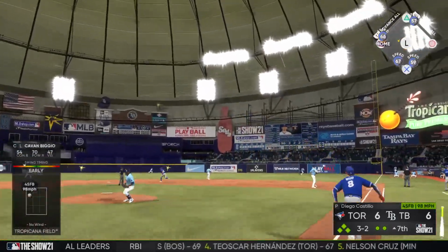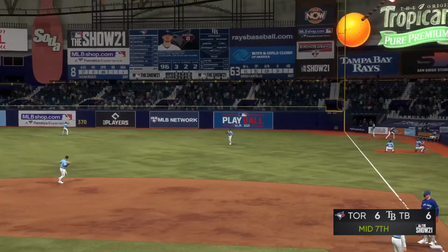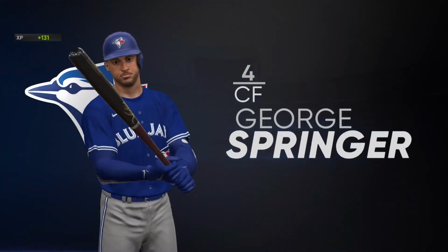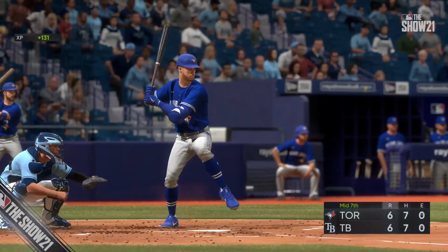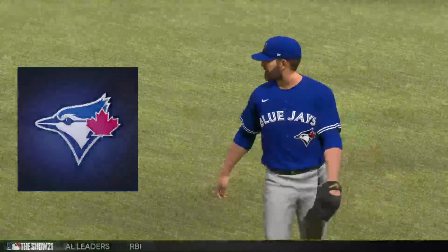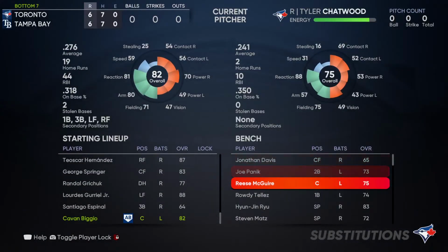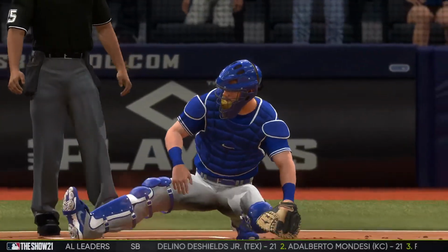Pulls this one into the air out into right field. Meadows is there now to put this one away for the third out as they'll strand that potential go-ahead run at third base. Just 1 hit in the inning. Tyler Chatwood will take over on the mound to start the bottom of the 7th. Number 34. Reese McGuire is into the ballgame here as he takes over behind the plate.